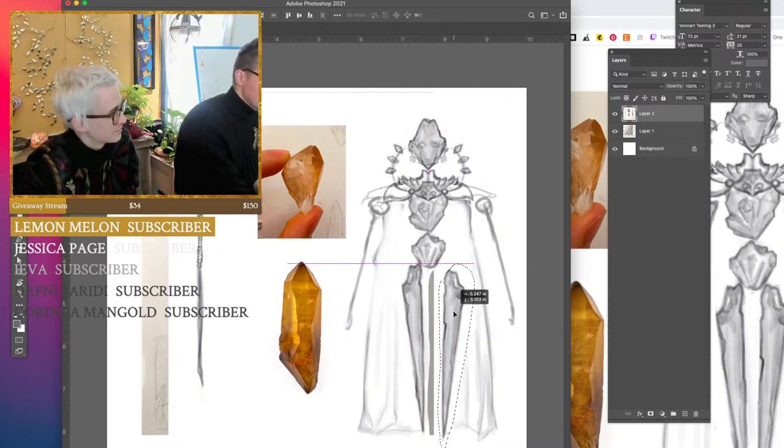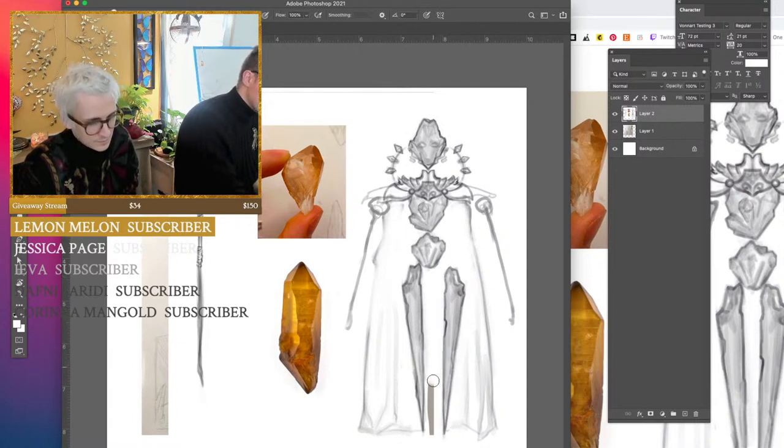like moving these out so that they're not even touching that middle body.